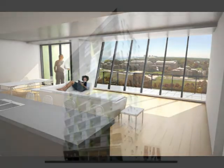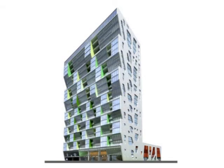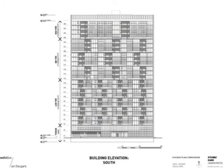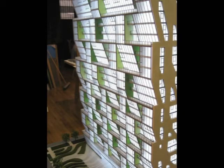But as I said, we're looking at the criteria of living. And here, this is just developer logic: bigger units on top, smaller units at the bottom. We tried to use that logic to create a pattern, which is almost like an algorithmic pattern, as it moves up these different tiers in the building. It's a model. This is supposed to be starting construction this year in the fall.